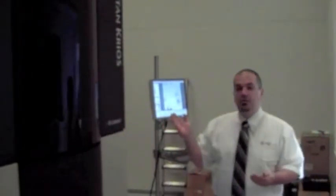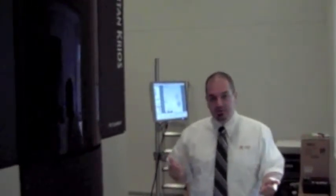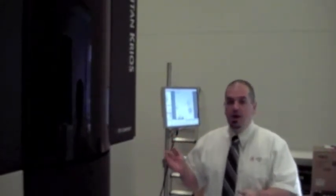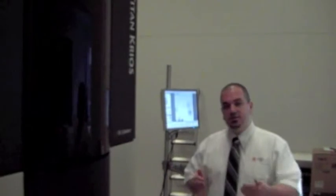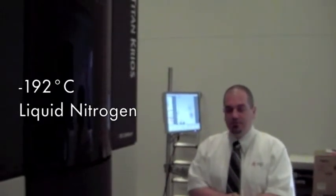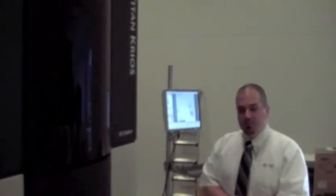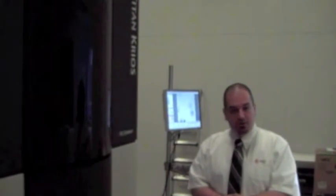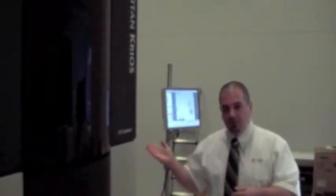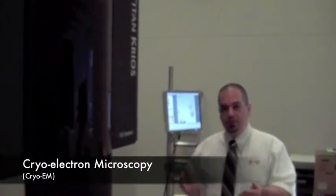These are dedicated platforms for electron microscopy for life science. Biological specimens we need to study at cold temperature. How cold? Well, this is minus 192 degrees centigrade. This is liquid nitrogen temperature. That is the best way of preserving biological specimens while they are observed in electron microscopy. The general technique thus takes the name cryo-electron microscopy.